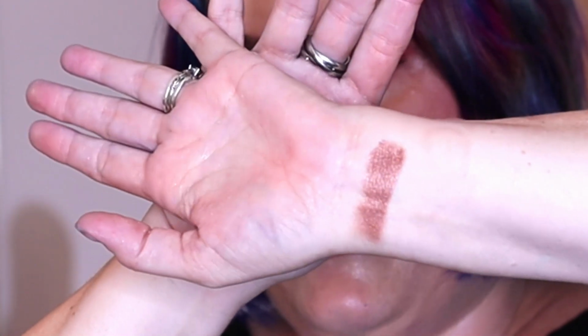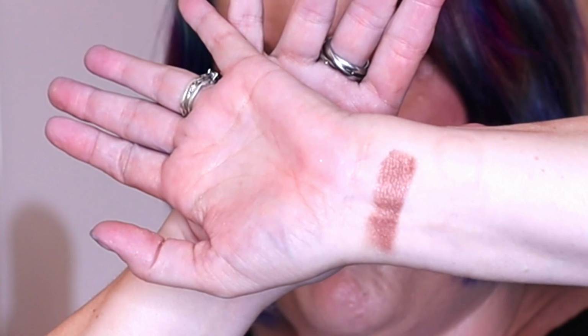My favorite shade from this is going to be Sultry, which is this one right here. And my least favorite is going to be Glistening, which is right here. So this is Sultry. This is my favorite. I think that you'll be able to see why it's my favorite. It is just a really pretty shimmery brown. It is so, so gorgeous. It goes on really, really smooth. It doesn't have any problems blending out, staying put.